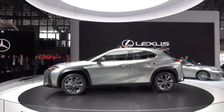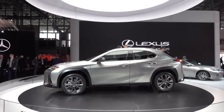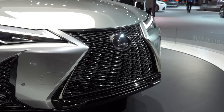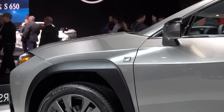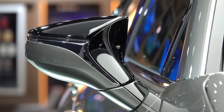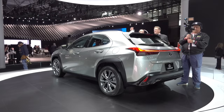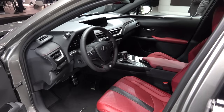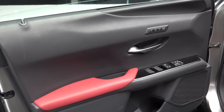If the Lexus NX is too big for you, perhaps the UX is just your style. This small crossover gets a 168-horse 2-liter 4-cylinder. If you want all-wheel drive, you'll have to step up to the hybrid model that uses the same engine and offers a little bit more oomph. BMW X1 and Audi Q3, you have a new competitor.